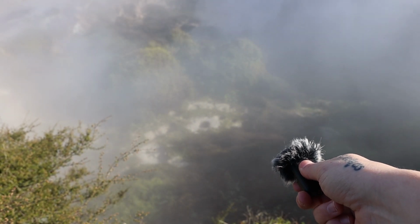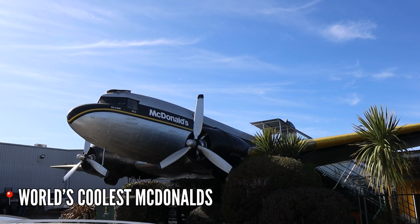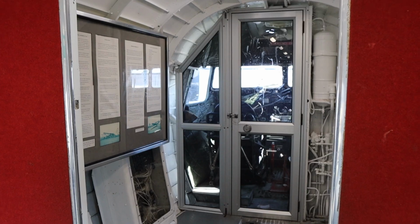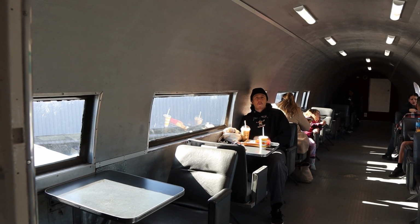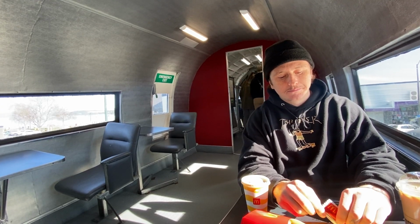I'm standing in front of a really iconic McDonald's. So the McDonald's behind me here, I think in 2013, so like 11 years ago, was named the coolest McDonald's in the world. There is an airplane, a DC-3 airplane, that you can actually enjoy your McDonald's in. There's not really a lot that I can eat at McDonald's, but this seems like a special occasion, so let's go try it out. The plane was used until 1966 before being decommissioned in 1984. In the 90s, it was purchased by McDonald's, and it is now the only McDonald's in the world that includes a decommissioned plane as a part of the store.